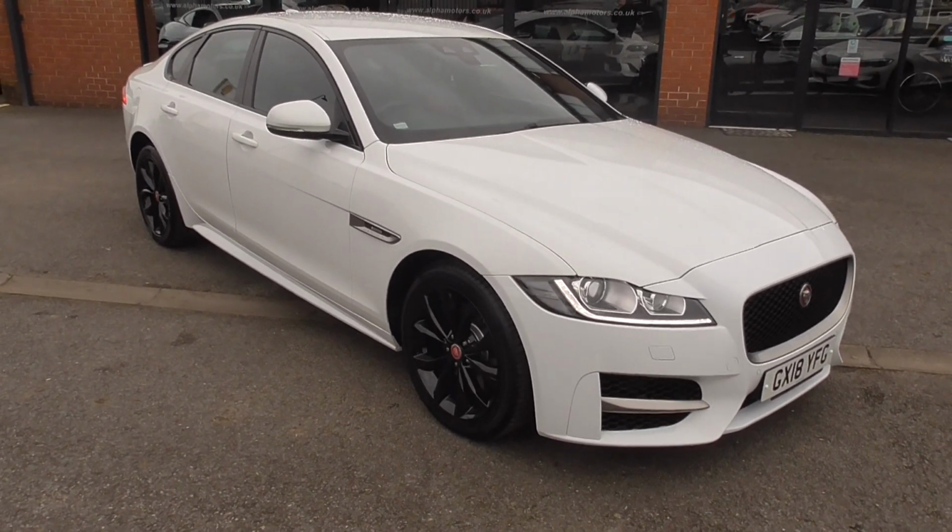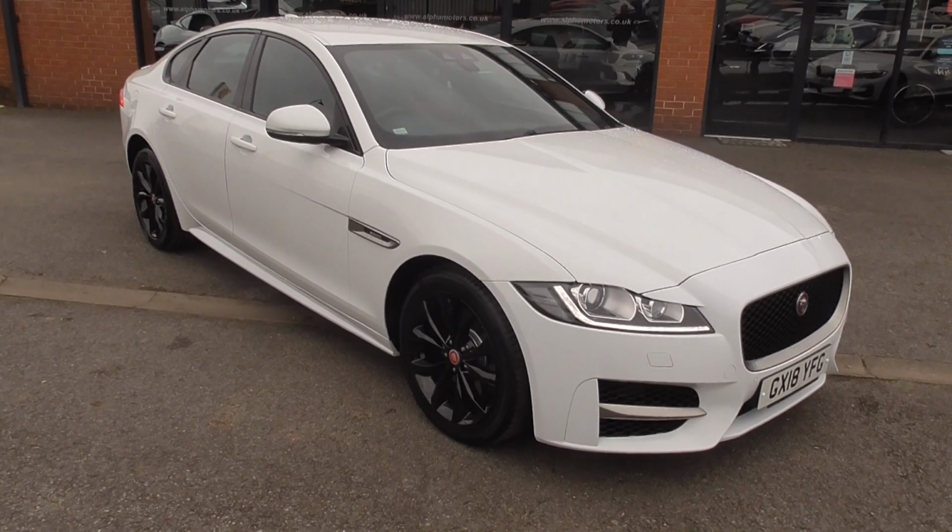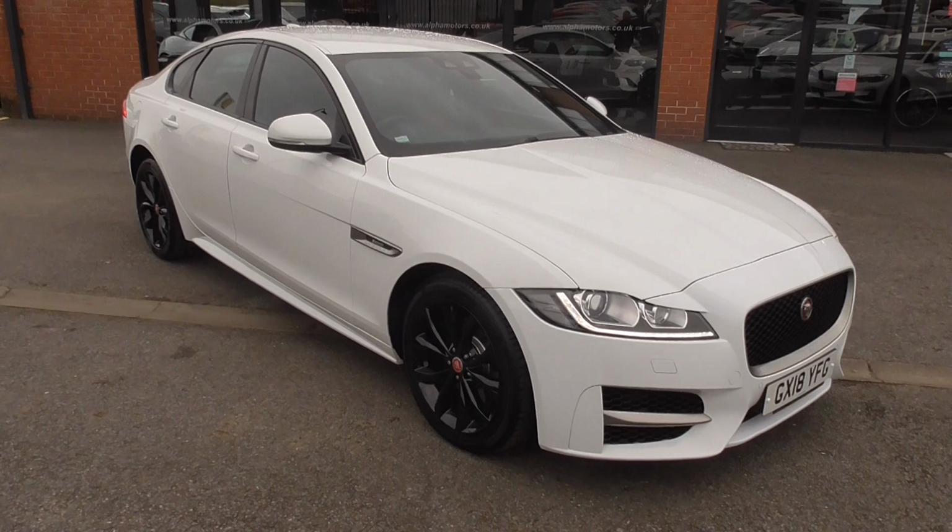Dead easy, dead straightforward. New brakes on it, freshly powder coated black wheels. What a great looking car.